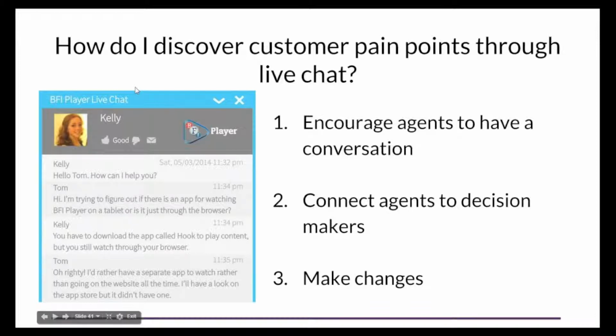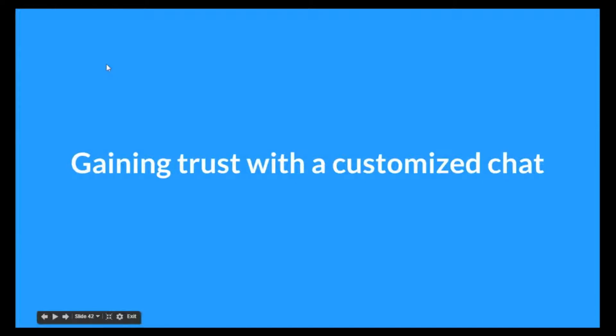This in turn means that a customer is more likely to complete their purchase and make a return visit to use your offering again. So I'll now pass you back over to Jacob so you can discuss customizing the chat window in order to gain trust.